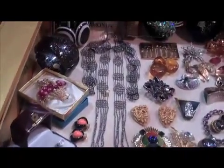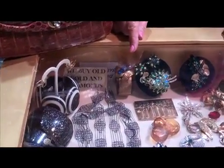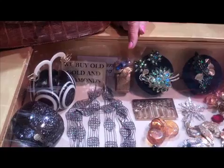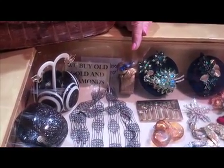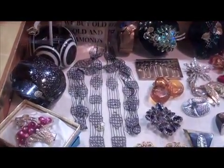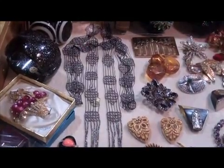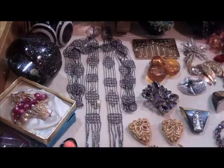This piece here is what we call a sautoir. It is steel-cut beads strung on silk, and it is an Art Deco piece. You would take that piece and tie it and wrap it around your neck. It's a flapper piece.